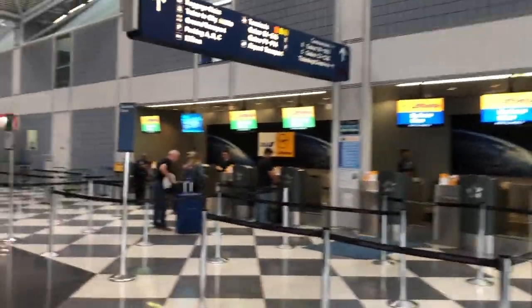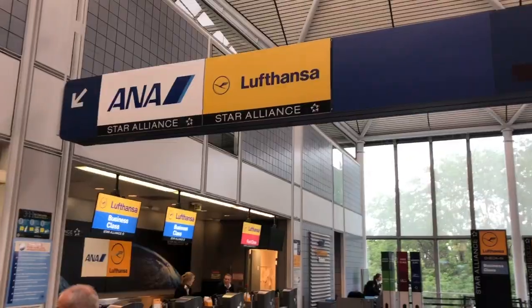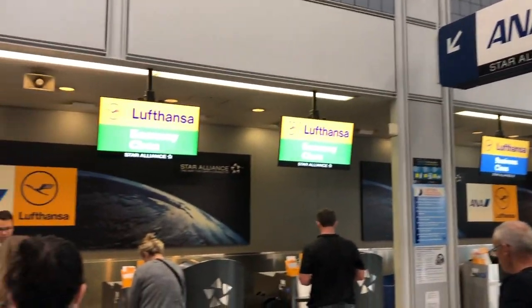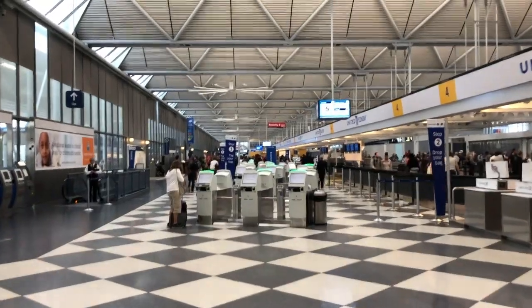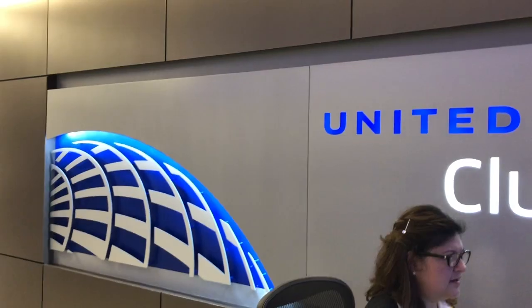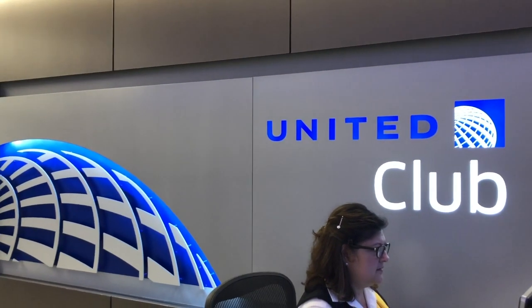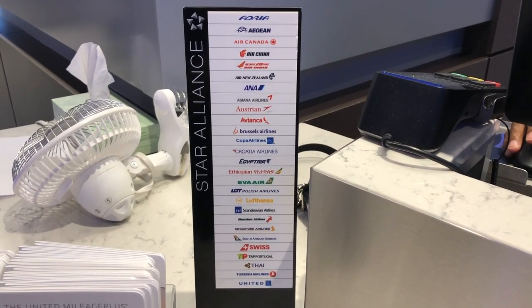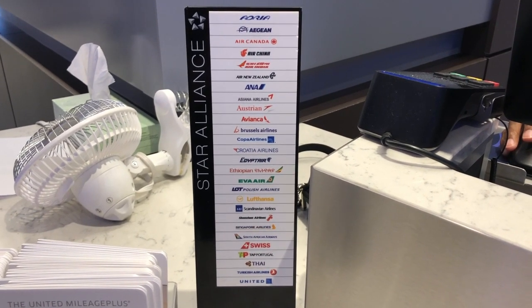At Chicago O'Hare, Lufthansa operates out of both Terminal 1 and Terminal 2, with Terminal 1 hosting Lufthansa's departures. This makes it easier for any connecting United passengers to make their Star Alliance flight to Europe. With Terminal B also being a United terminal, any Lufthansa passenger has access to the United Club Lounge. Any flyer with a ticket on a Star Alliance airline is also allowed to visit the United Club Lounge.